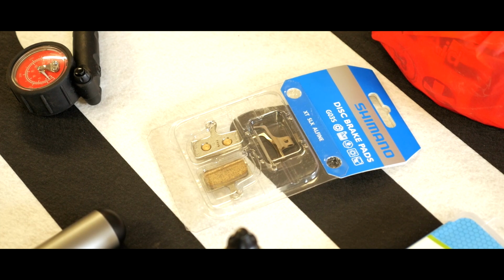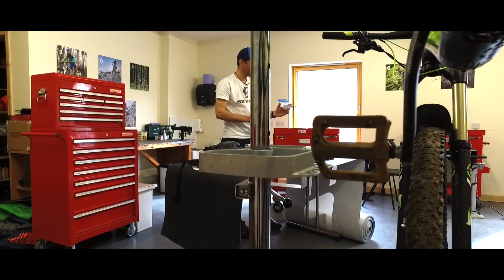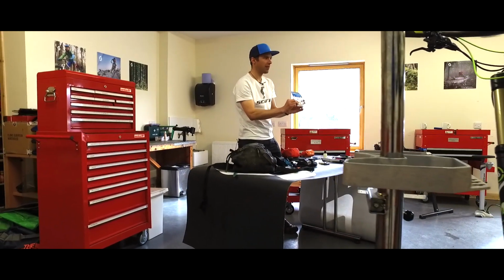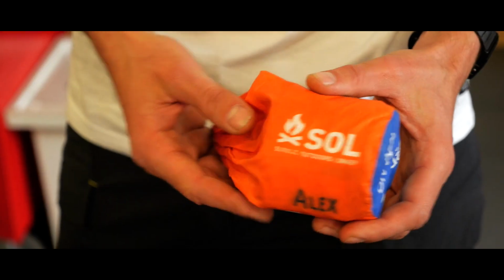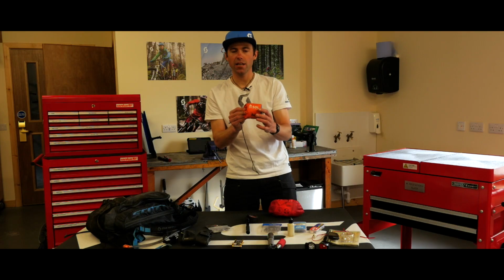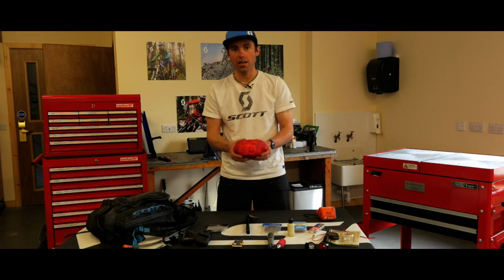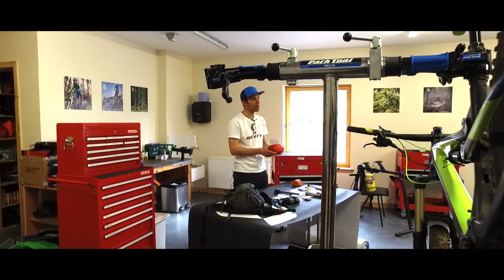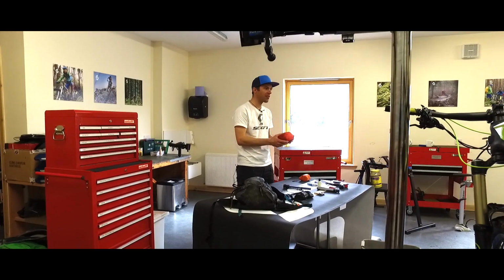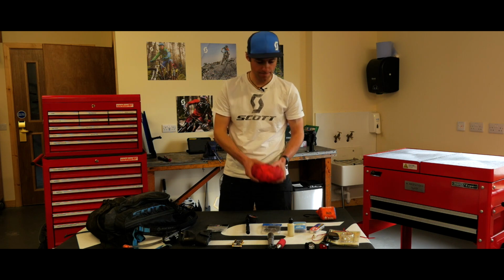A spare set of pads for your brakes is really important. You can go into your local bike shop with the make and model of your brakes and ask them for a spare set to bring along. Some kind of personal emergency bivvy bag, just in case we end up immobilised for any length of time to keep us cosy. You may want to bring along a personal first aid kit. Your instructor will have a group first aid kit, but you may have some prescribed medicines or things that you usually take that you want to bring along with you.